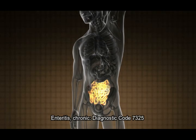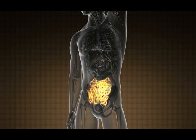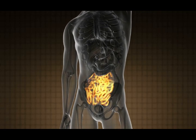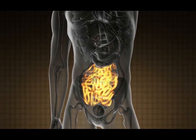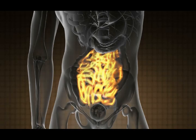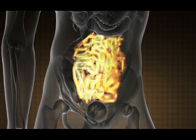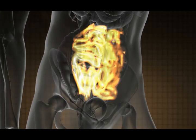Enteritis, chronic, diagnostic code 7325. Chronic enteritis is the long-term inflammation of the small intestine, leading to symptoms like abdominal pain, diarrhea, and weight loss. It is rated as irritable bowel syndrome, diagnostic code 7319, or Crohn's disease, or undifferentiated inflammatory bowel disease, diagnostic code 7326, depending on the predominant disability.